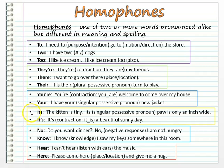Its and it's. I-T-S: the kitten is tiny. Its paw is only an inch wide. This is the singular possessive pronoun, its paw. I-T apostrophe S: it's a beautiful sunny day. This is the contraction for it is. It is a beautiful sunny day.